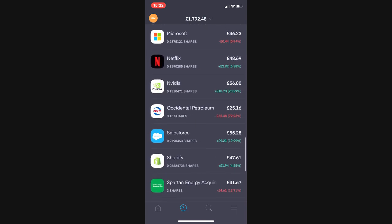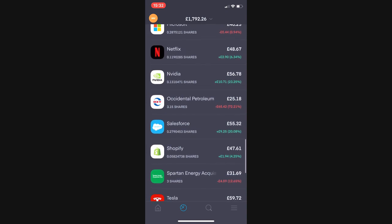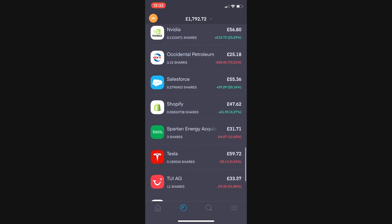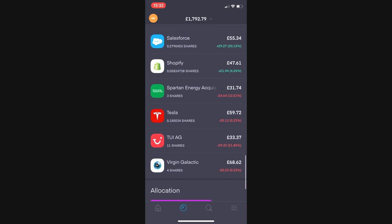And we have Occidental Petroleum, probably the worst investment I ever made, down 72% or £65, obviously being compounded by the oil crisis in the world at the moment. Again, I'm considering just cutting my losses on this one, offloading it and getting that £25 into a company that's got the chance to start earning me some of that money back. There we go, there's me admitting that I obviously made a big error with Occidental Petroleum.